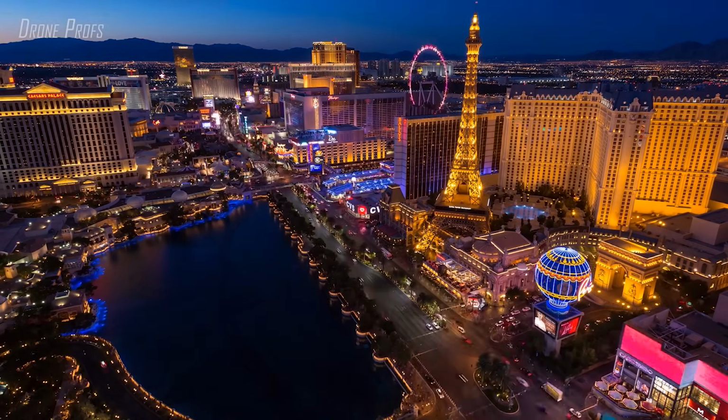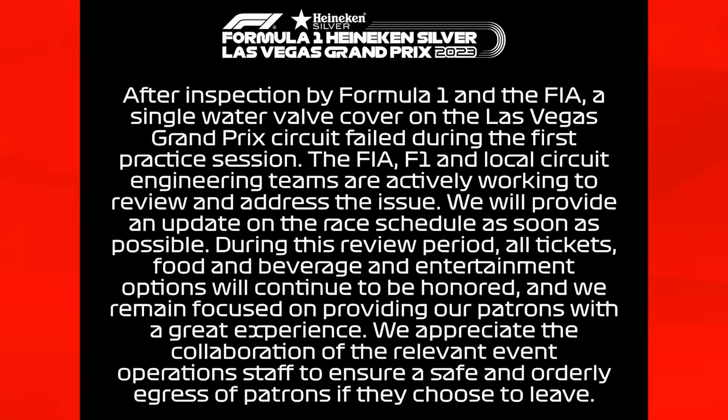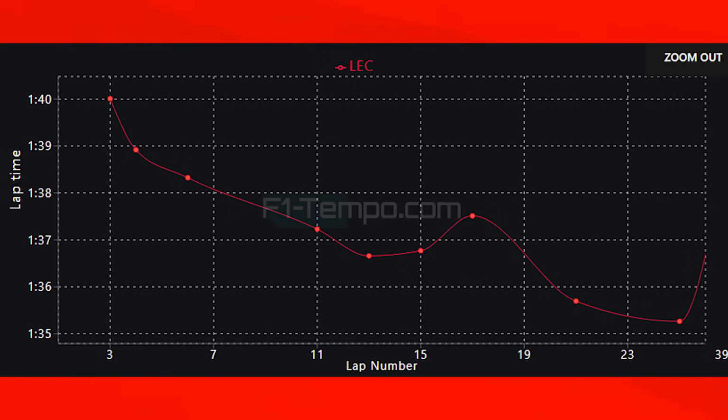The reason for this was because a loose drain cover came up which destroyed Carlos Sainz's Ferrari. This led to a very long delay before the start of FP2, which took place in front of 0 fans, which I just want to say is terrible for F1 on their first trip to Las Vegas. Because of this, eventually we got a longer FP2, and FP2 saw a huge amount of circuit evolution.